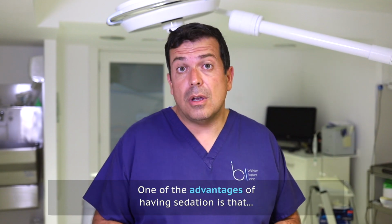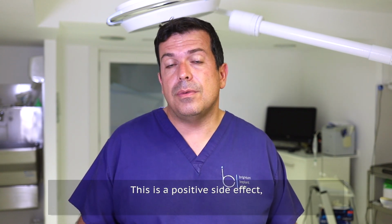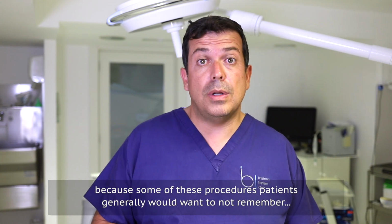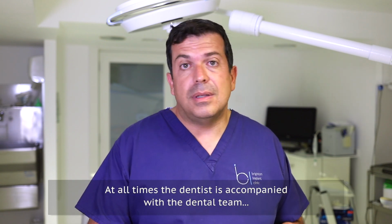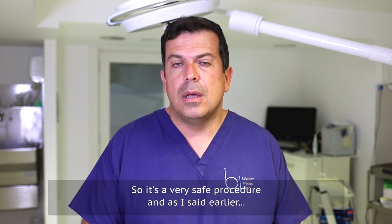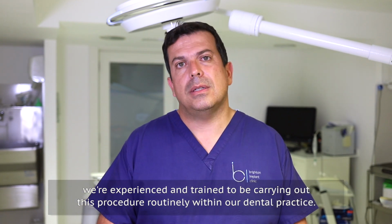One of the advantages of having sedation is that actually you will have some degree of amnesia afterwards. This is a positive side effect because some of these procedures patients generally would want to not remember or not recall what's actually happened during the appointment. At all times, the dentist is accompanied by the dental team, so it's a very safe procedure, and as I said earlier, we're experienced and trained to be carrying out this procedure routinely within our dental practice.